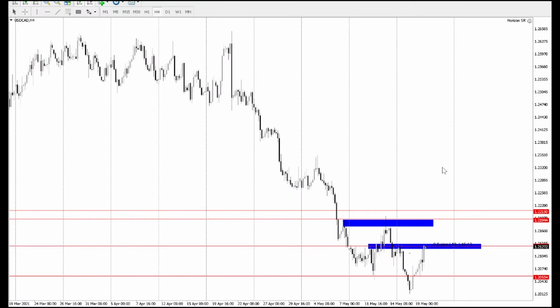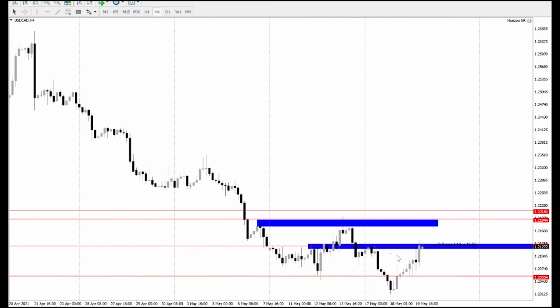So here's the overall, the after effects of the USD CAD trade. Let me just zoom in here. Good thing we have the EA, so we can see that little mark there. That is where the stop loss was modified to, and we got out of this trade just at break even.